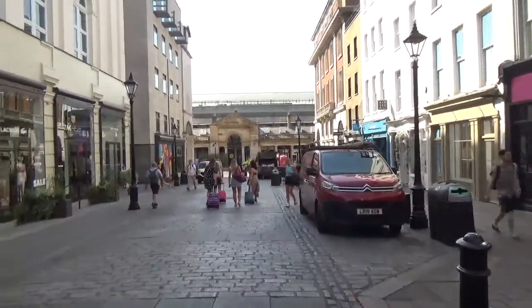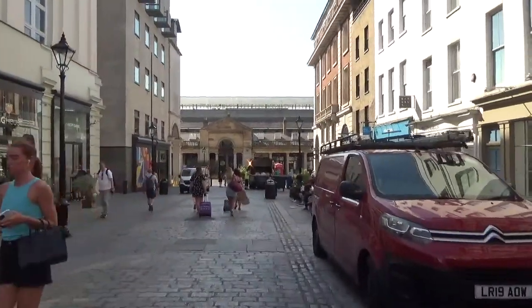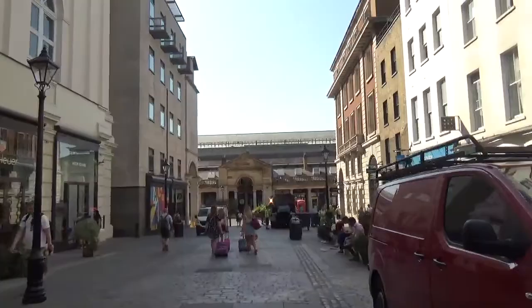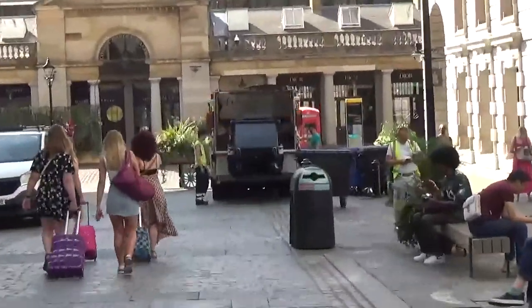Now, the Apple Market is our favorite antique market. Or at least it was last time. Hopefully it's just as good. Yeah. Those little tires spinning are funny.